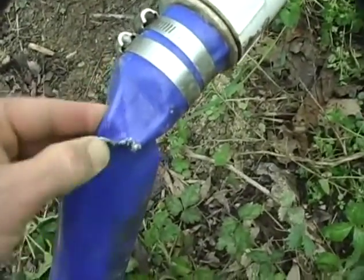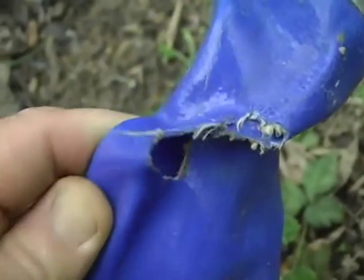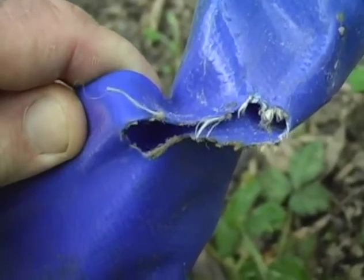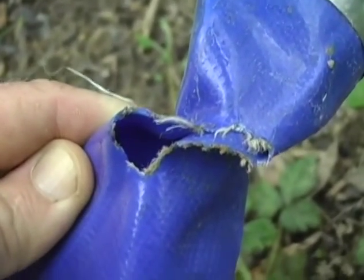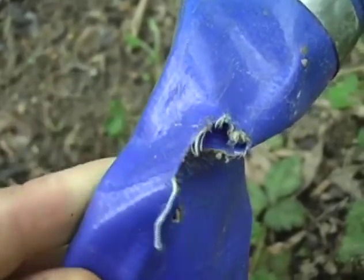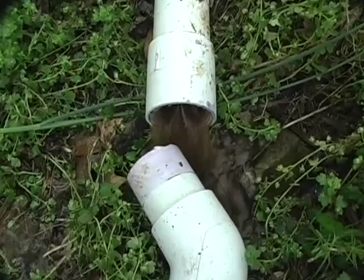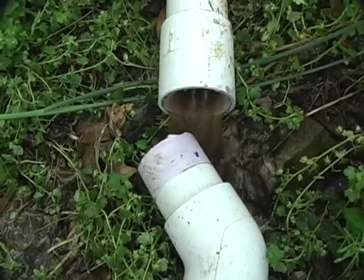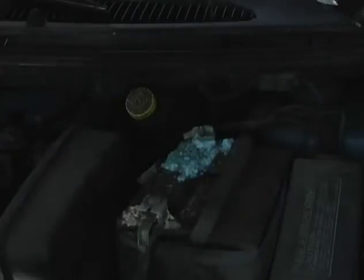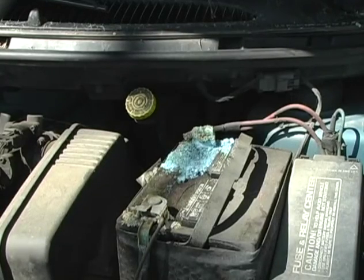Every day there's a new problem. Find it and fix it. Looks like some rodent got into this. Pipes come unglued from freezing and thawing over the winter. The old blue farm van is showing me no love. I wonder what the problem is.